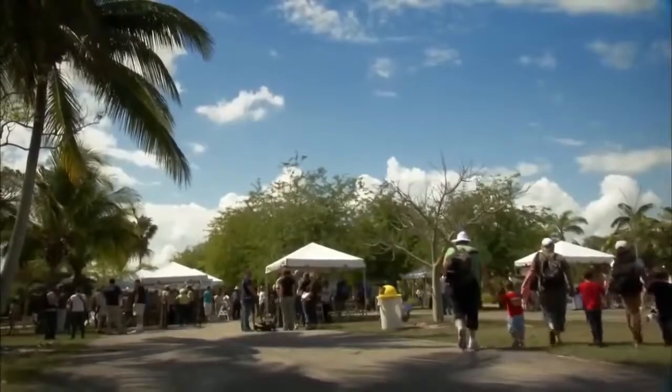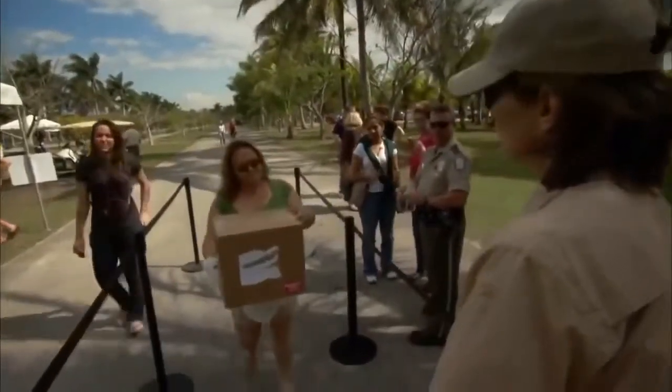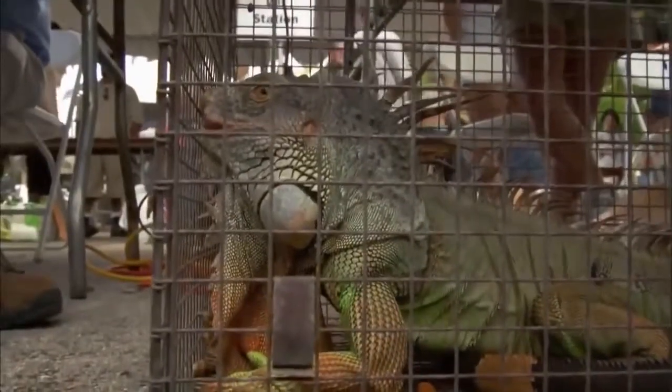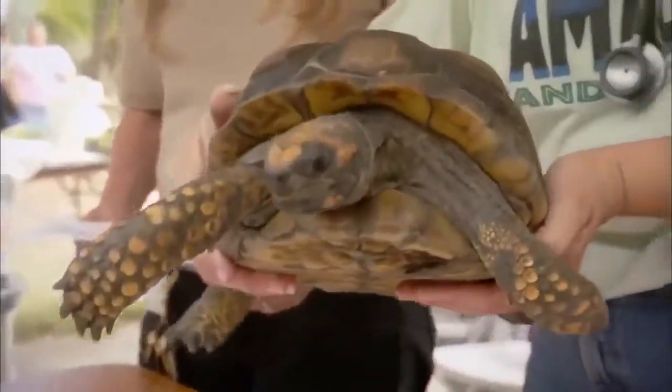In an effort to stem the tide of exotic animals gone wild in Florida, Miami Metro Zoo hosts a Pet Amnesty Day. Some pets will outgrow their owners, and the day offers a chance for people to turn their critters in. Fish and Wildlife Conservation Officer Patrick Reynolds explains. Basically, it's an opportunity for people to bring in unwanted pets, exotic pets, pets that otherwise will get released into the wild, like Burmese pythons, iguanas, tortoises, everything to a howler monkey was turned in today.